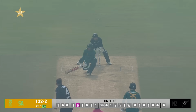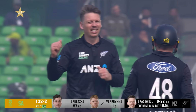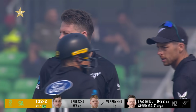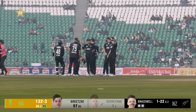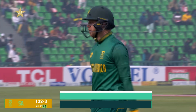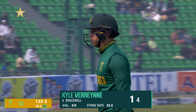Yes! Oh, he's tried to reverse, he's gone around him. Bracewell strikes. A bit of a loose shot very early into his innings. He uses that bounce quite nicely, creates different angles, makes it difficult for the batters to cover those or use those angles. The stay comes to an end. It's 132 for 3.